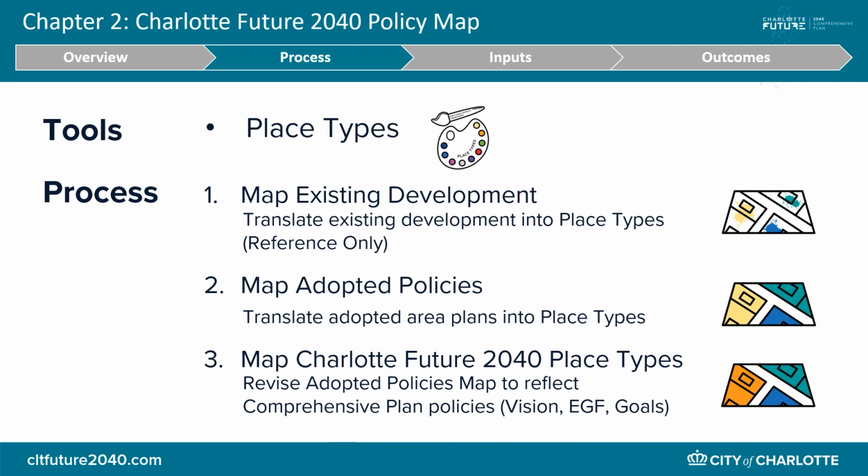Finally, the third step of the process was to update the outcome of step number 2 with policies from the comprehensive plan. We started by using the equitable growth framework to evaluate where there was low access and high environmental impacts. In these areas, we looked for opportunities to change the place type designation in order to improve access or mitigate impacts. We also prioritized the protection of established neighborhoods, open space, and manufacturing jobs, since these were some of the goals within the comprehensive plan.